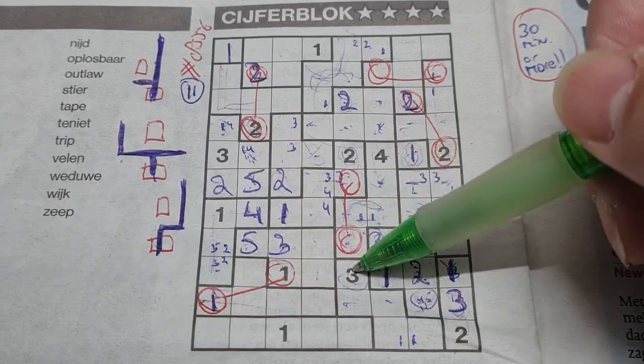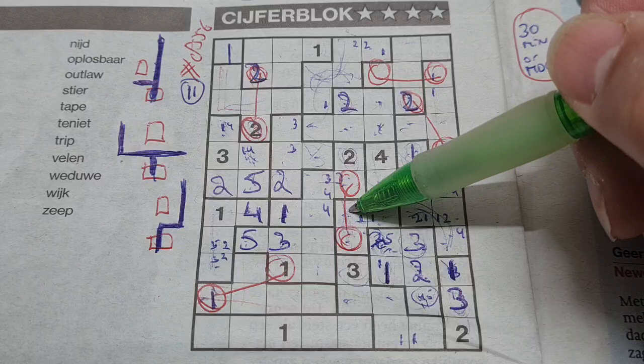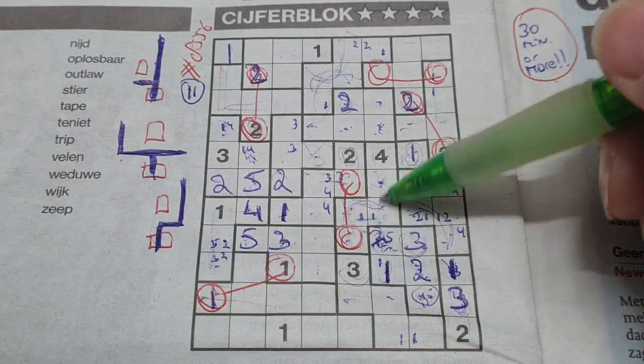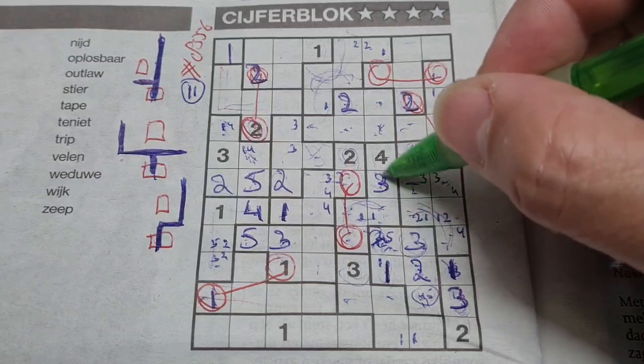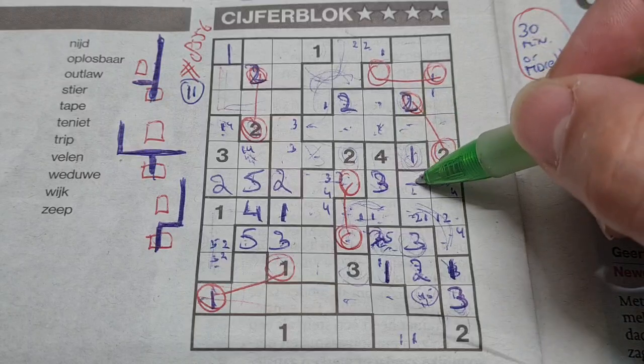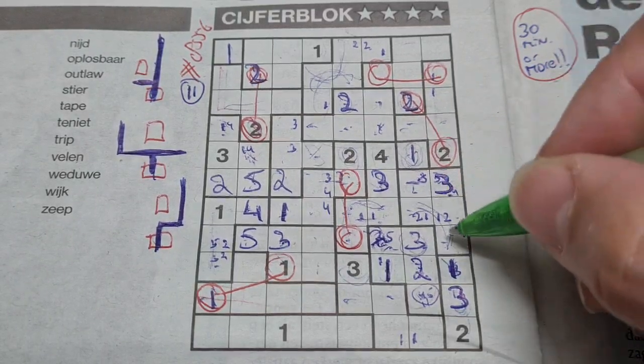This box can be a three. That box can be a three, but also this box can be a three. We have a double three there. So the only place left for three in this area is supposed to be here. Alright, now we have a three there, so this box can be a three and more. That box should be a three. And I've eliminated here the four, so the four goes there.